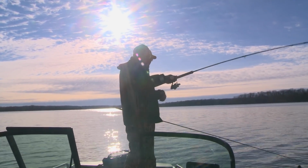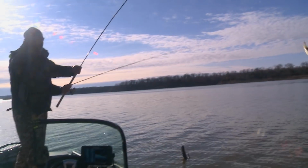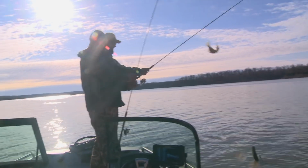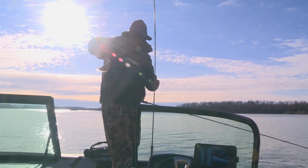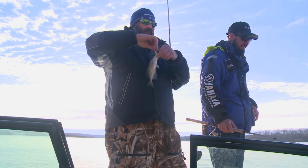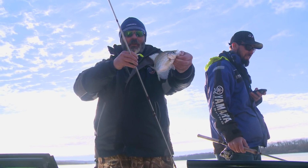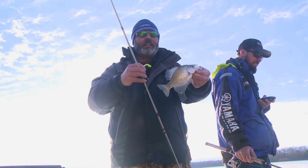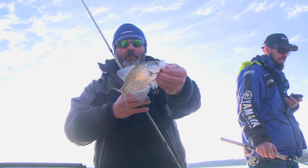There we go. Fish on. Oh, look at that little dude. Little dinky black crappie. Cute. You know what though? Let me tell you something. I've never done this. I'm gonna close the show on this little guy right here because I think one day he's gonna grow up to be a dandy. Probably backlit on you, I'm sorry about that. Nice little old crappie right there.